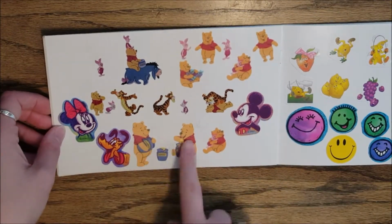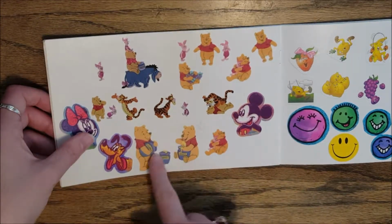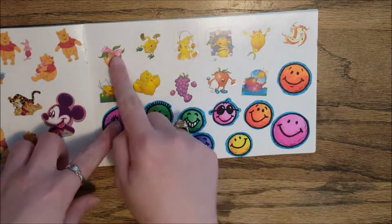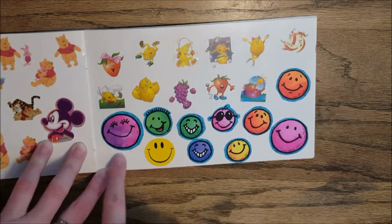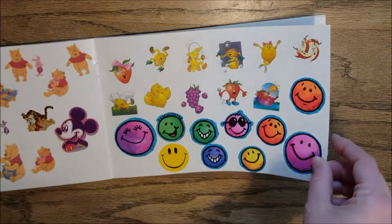These Winnie the Poohs are actually fuzzy. You can feel them, and they're a little taller. I don't know what this is called. And then over here, I remember these different fruit stickers are actually scratch and sniff, but I'm not going to test them out right now. And of course, along with them, there are all these random smiles because it was the 90s and everything was smiley.